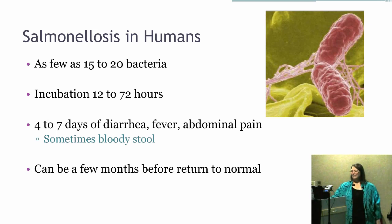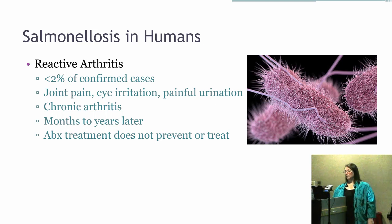So within 3 days, you'll see salmonella developing if you've ingested that. And you're generally sick for up to a week: fever, abdominal pain, sometimes bloody stool. And some people will report that it's a month or more before they really feel back to normal. They're just really drained following that.